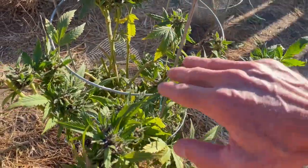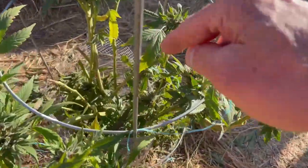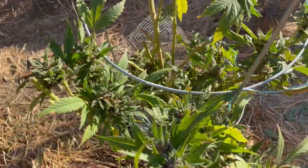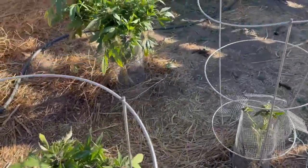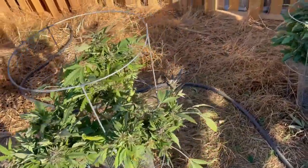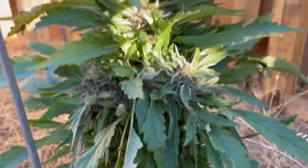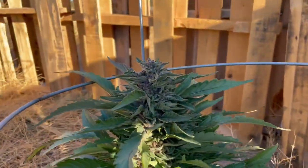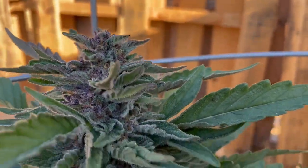If all this stuff is the third, right? And the top of that's the third. There's still the stuff all the way down there on the bottom. Depending on the weather, it could be a fourth wave. A fourth flush. But yeah, this thing's just nuts. Absolutely nuts. It's just so big and juicy.